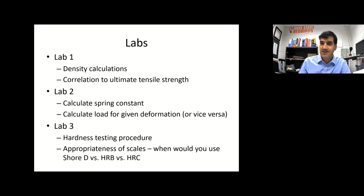In lab 2, we calculated the spring constant, K, and we did some calculations like calculating the load for a given deformation, like a given stretch in the material, or vice versa, calculating the amount of stretch necessary for a given load or force. So either one of those, there's a relationship between those two, and you should be able to use the spring equation or the best fit trend line that I give you, just like you did in Lab 2, to calculate either one of those. So you should be able to manipulate that information to calculate either the load or the deflection, whichever one is not given.